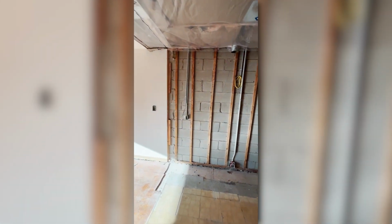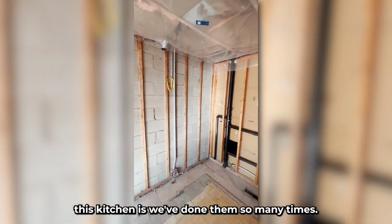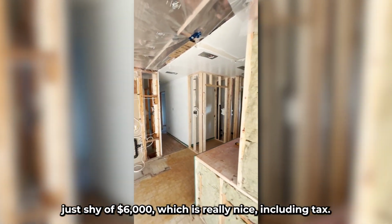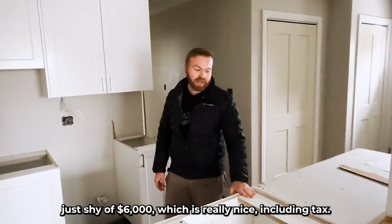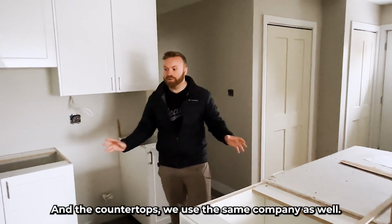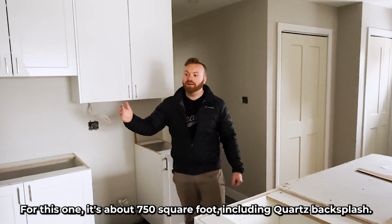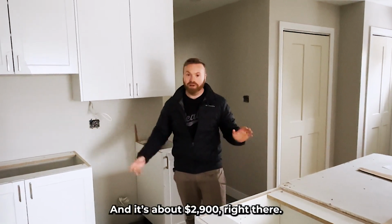Yeah. So the last thing I really like about this kitchen is we've done them so many times, we really know the numbers. It's about $5,900, just shy of $6,000, which is really nice, including tax. And the countertops, we use the same company as well. For this one, it's about 750 square feet, including quartz backsplash, and it's about $2,900 right there.